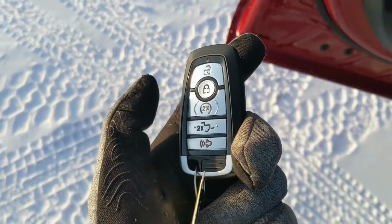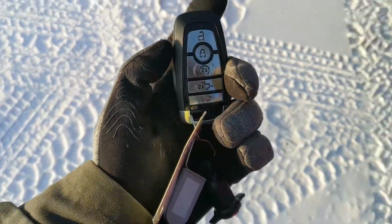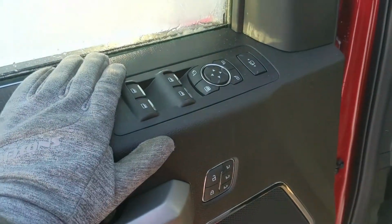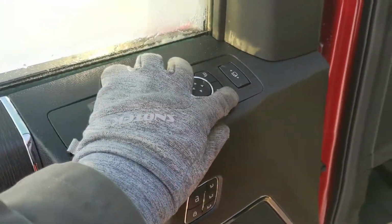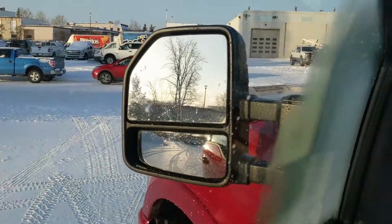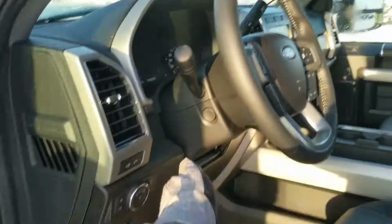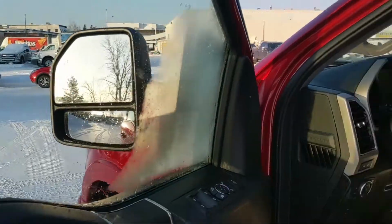some extra security. And this truck does also come with a remote start, so no need to go outside on those cold mornings to warm up your vehicle. And looking in, you have power windows, power mirrors, and power locks, power folding and telescoping towing mirrors as well, and 3 memory buttons for your power adjustable driver's seat, steering wheel, pedals, and your mirrors once again.